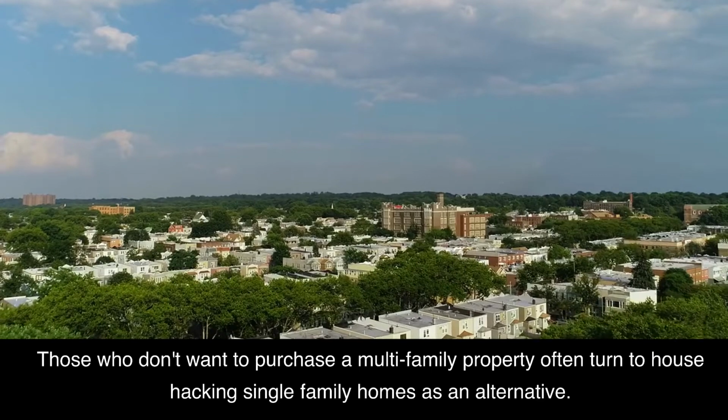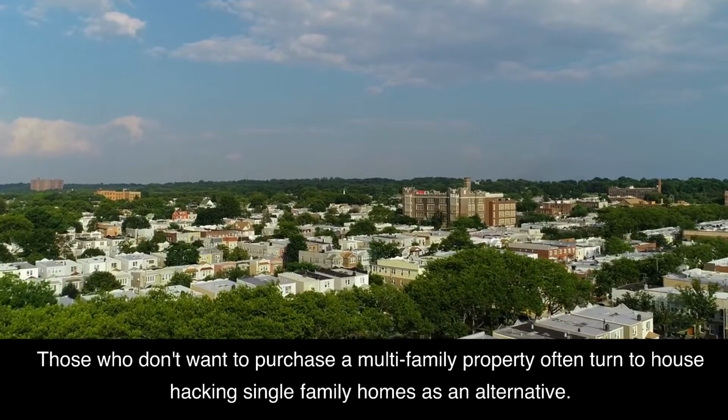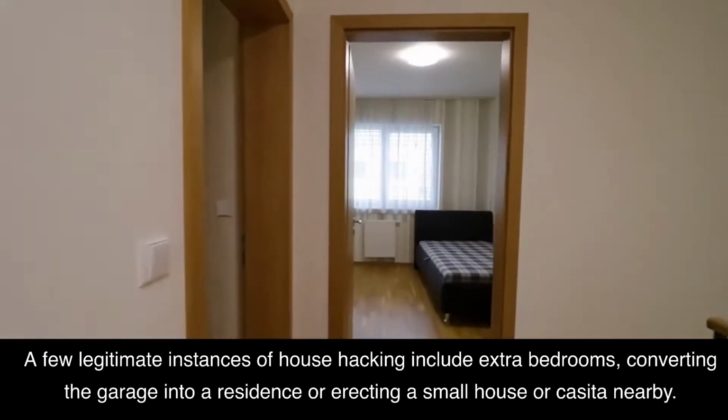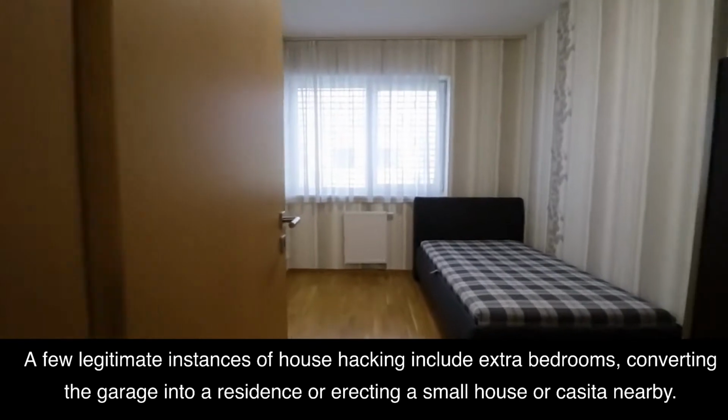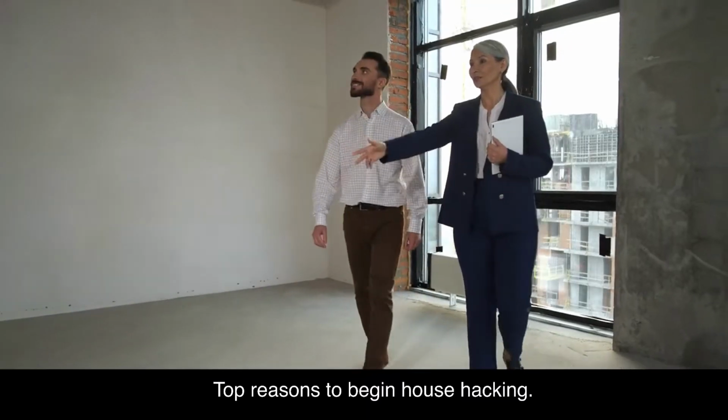Those who don't want to purchase a multifamily property often turn to house hacking single-family homes as an alternative. A few legitimate instances of house hacking include extra bedrooms, converting the garage into a residence, or erecting a small house or casita nearby. Top reasons to begin house hacking.